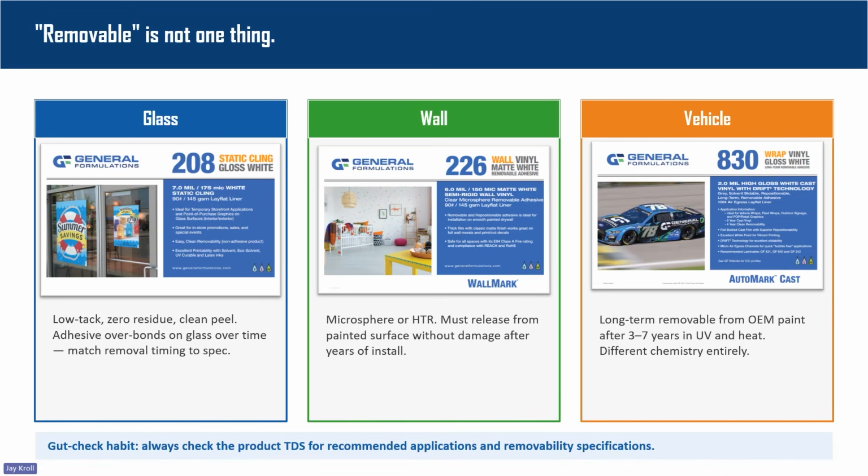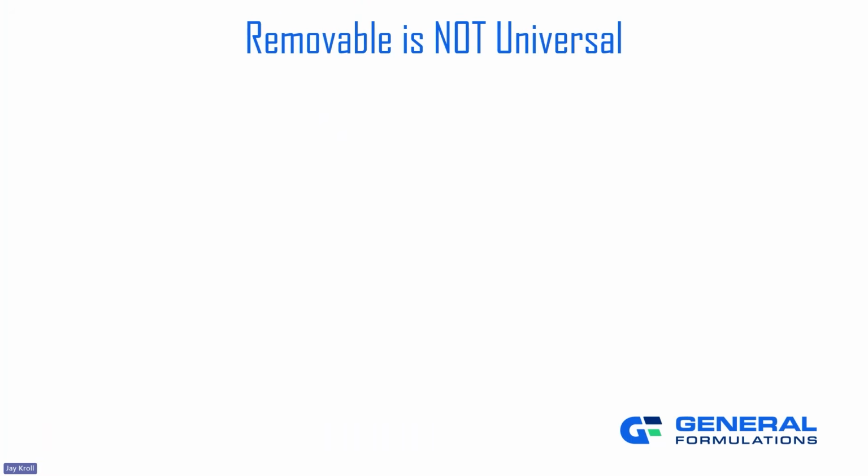Again, they're not interchangeable. So when you're evaluating material for a job, I want you to think about this: removable is not universal. It's not just, is it removable? It's removable from what? And after how long? And what does the surface look like when it comes off?